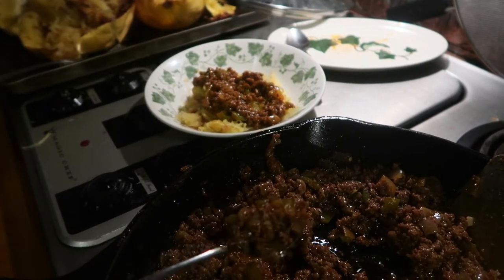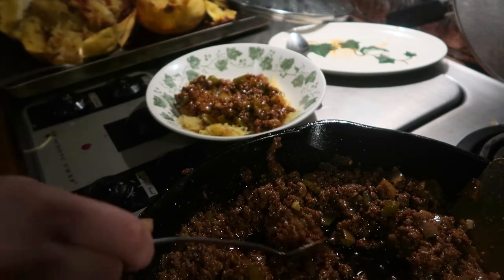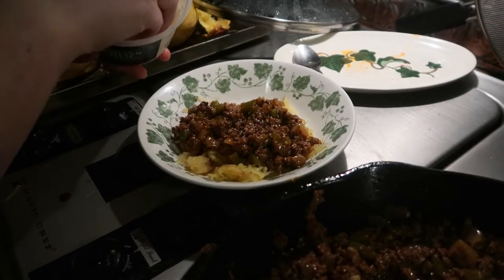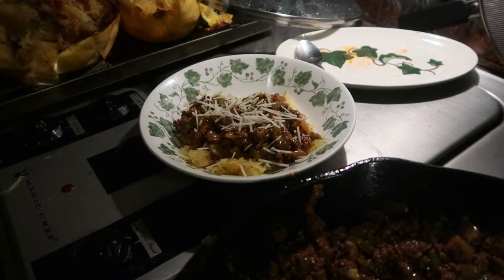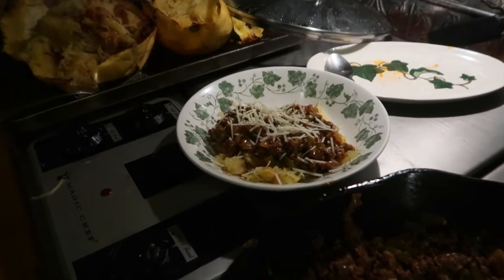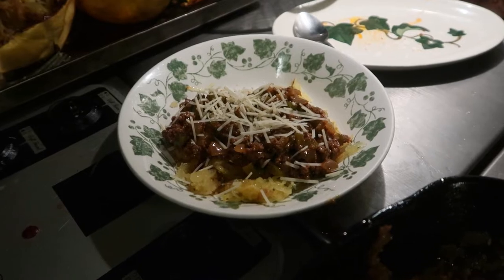Oh, that looks so yummy. It does look good. How much do you put on? However much you want. And can I get, I'm going to put some cheese on. Oh, yeah, good idea. Yum. Woo! Look what we made! Yes! Open face sloppy joes with spaghetti squash. Yum.